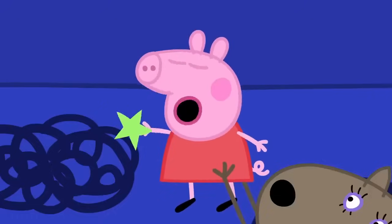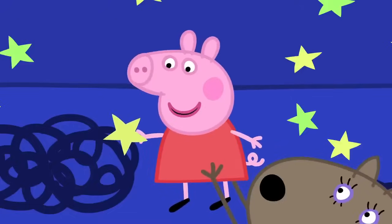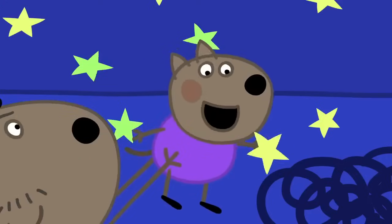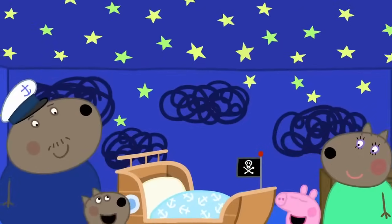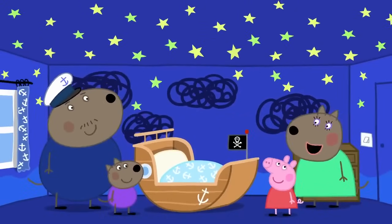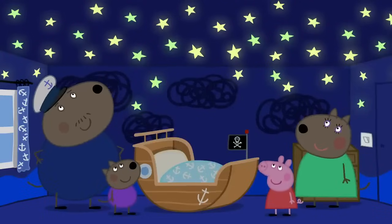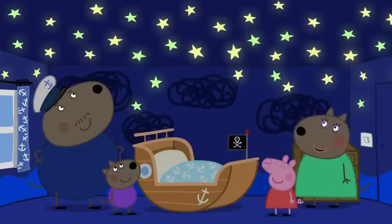Twinkle, twinkle, little star. How I wonder what you are. The sky is full of stars. And they look even better when the lights are out. Ooh, the stars are glittery. Danny's pirate bedroom is done. It's just like when they do the makeovers on TV.